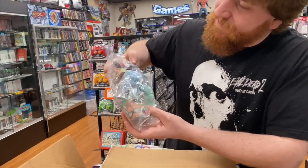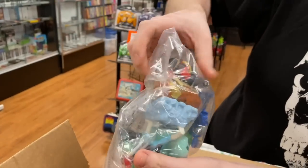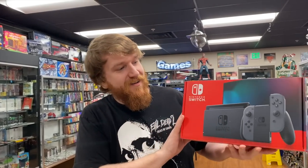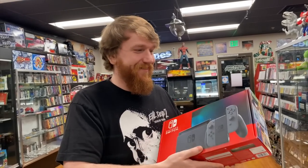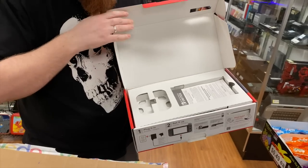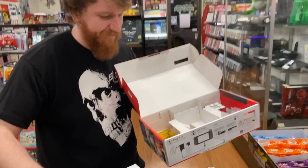Ooh! We have a bunch of dollar toys, a very cool Bulbasaur in there. Yeah. Ooh, and a very cool Pidgey. Ooh, that Pidgey is pretty cool. Those are cool. And for the last cool piece, a Nintendo Switch! Yay! It's just an empty box. It's just a box. But yeah, I don't know if there's something. I mean, I feel like they would have noticed. It's empty. Got all the stuff. Oh. Okay, it's so not empty.